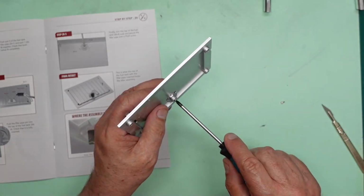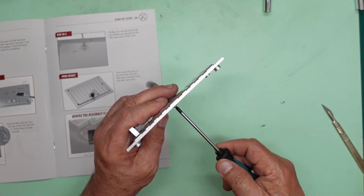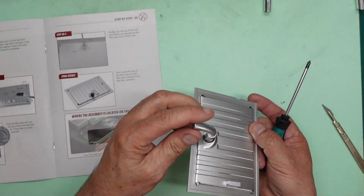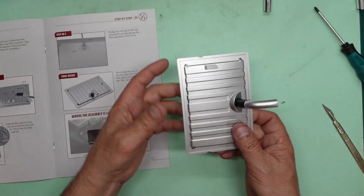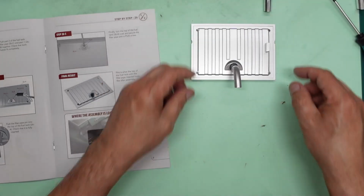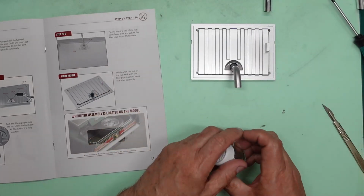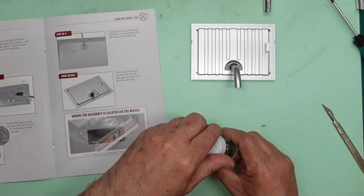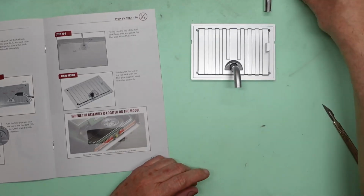And just tighten it till it's holding that pipe securely. Don't go over tightly because you'll rip all the threads out of it. But there you go. That's in like that, so that's what you're going to see when you look inside the trunk. Spare screw can go back in the Tamiya paint pot. And that, my friends, is that.